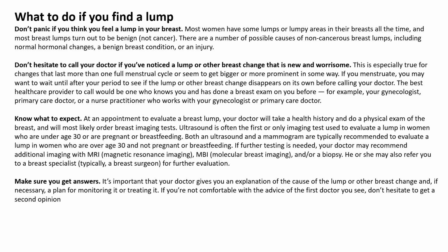Don't hesitate to call your doctor if you've noticed a lump or other breast change that is new and worrisome. This is especially true for changes that last more than one full menstrual cycle, or seem to get bigger or more prominent in some way. And also, you need to know what to expect and make sure you get your answers.